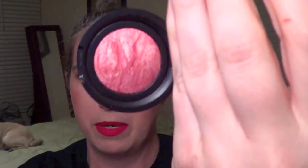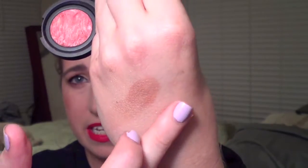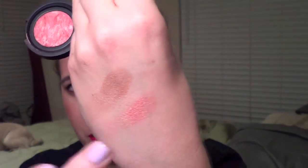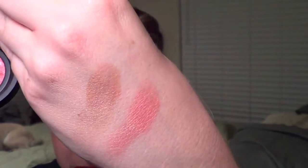It gives you a really nice pigment. There it is. And this blush is the same, just a really nice pigment. These are minis, by the way. These came in a mini kit together. So let me build that up a little bit. They have a little sheen to it, and they come off almost like satin. I'm wearing them today as well. They're just very pretty.